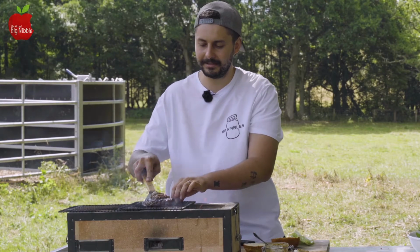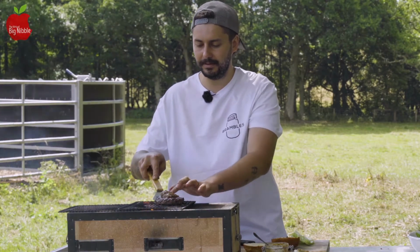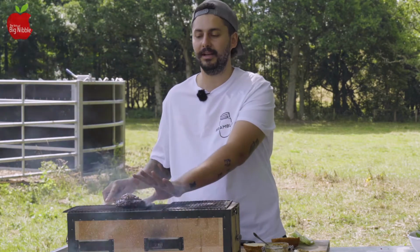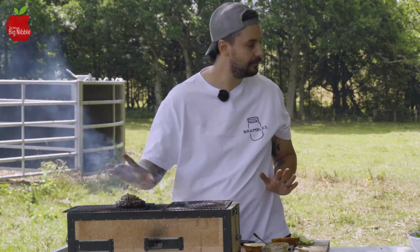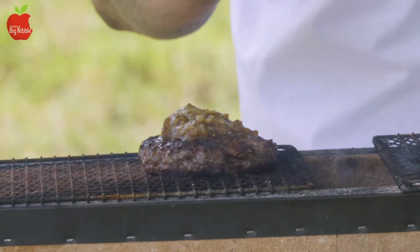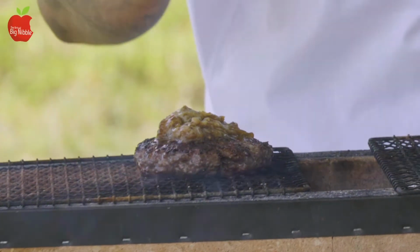So our burger's now had about 6 minutes on there. We're just going to move it across to be rested. So I'm moving it across to the colder side of my barbecue. We want to give it a few minutes to rest. There's no coals on this side. You don't have to do that. You can just put it on a plate on the side, but it's best to wait a few moments.